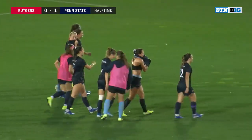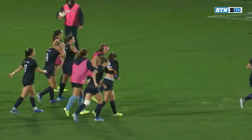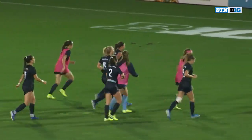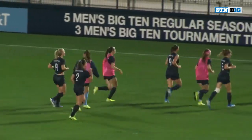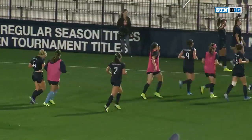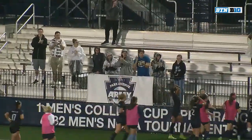So a good one, as it always is. Penn State and Rutgers. We're pleased to be joined now by Mike O'Neill, the top man for Rutgers. And Mike, for sure the energy was there. Good effort from your team. In fact, one time you had more shots than Penn State. So how do you feel about the first 45, Coach?